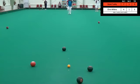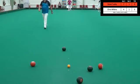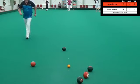Yeah, you can just see at the corner of the screen there on rink 6 that Martin's put a front toucher on Martin Puckett against Wayne Snook. So Wayne's got it all to do now to get that bowl off.